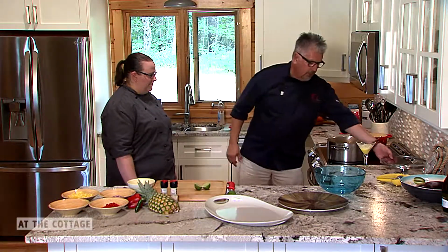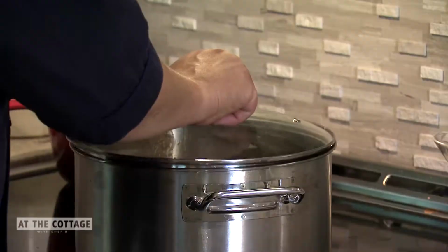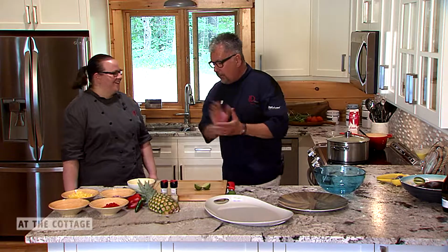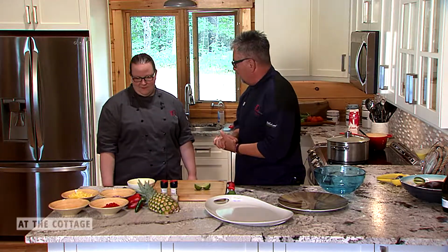We're going to grab a lid. I love our butter dish. Fancy. Okay, so now we're going to make the salsa for the trout and the perch.